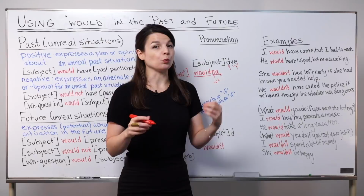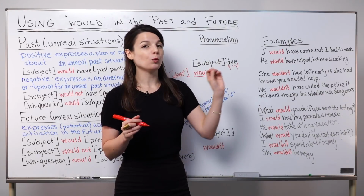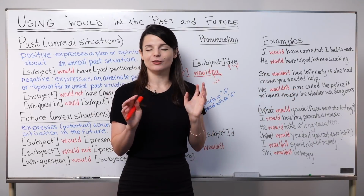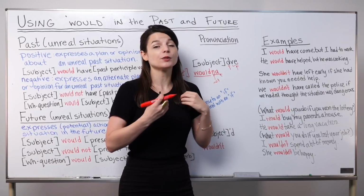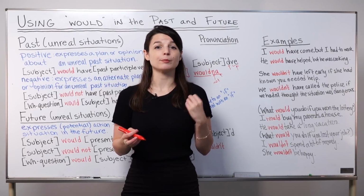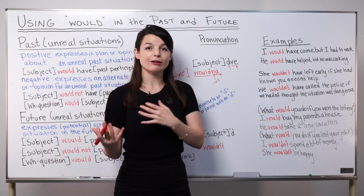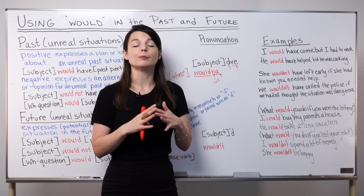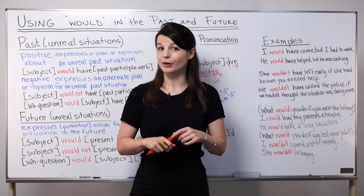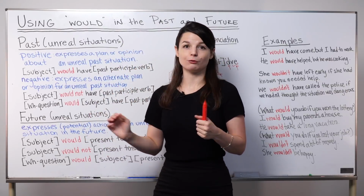Another example, she wouldn't be happy. So if she lost her job, she wouldn't be happy. So that's talking about her condition, actually. So we don't only have to describe our behaviors, our actions. We can also talk about our conditions, our emotional or our mental states. She wouldn't be happy. She would be upset, for example. So we can use something like this to respond to these if questions. If and would are commonly paired together. So this is a quick introduction to actually a kind of complex grammar point, but I hope that it helps you understand how to use would for past and future unreal situations.